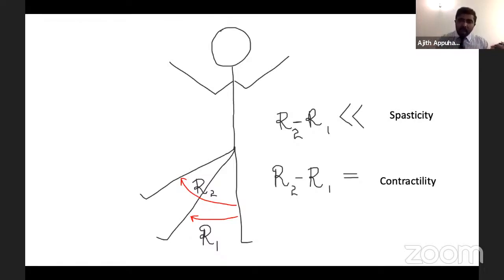Between the R1 and R2, the difference is very minimal. It's almost the same. That means the muscle is in the contracture stage. Because that is a very important thing, that's the area they can question in a viva table. How do you know this muscle is in spasticity or in contracture? If you can draw this simple diagram and talk about this R1 and R2 difference, I think you can impress the examiner very easily.